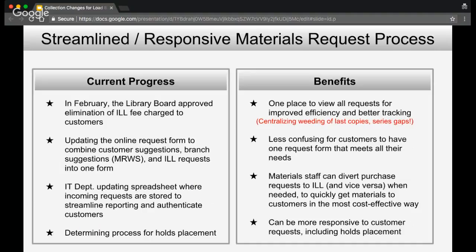Coming soon, there will be one request form for handling customer requests, weeding summary requests, and also interlibrary loan requests. New features are customers' ability to request a hold be placed for them and agreeing to receive the item through interlibrary loan if that is necessary. Branches with their branch card will also be able to utilize this form to report system needs. Watch for more information on this initiative as details are finalized.